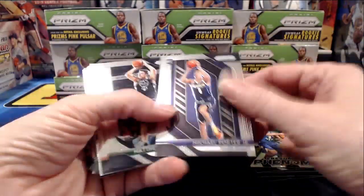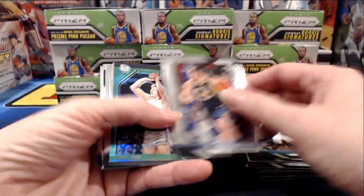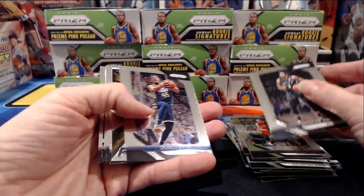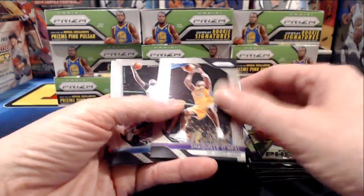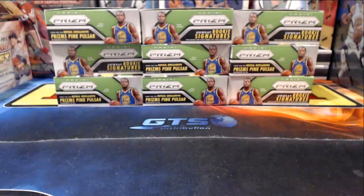There's a freshman phenoms insert, but again, those aren't... There may be some that refract, but none have so far. Was that the Hall Monitor? I think it did. Hall Monitor, Larry Bird, and the Celtics in the green parallel.